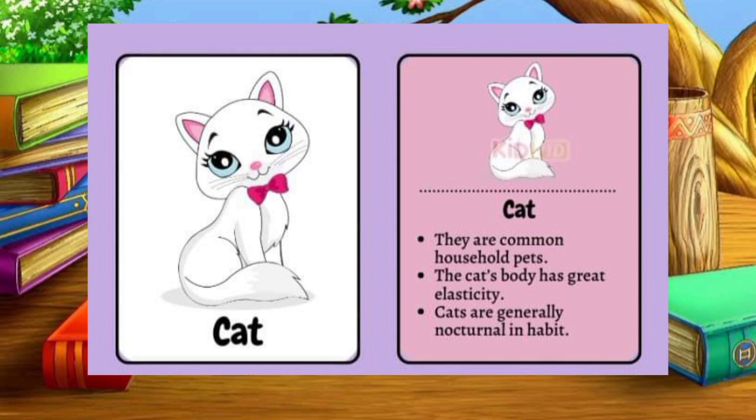Cat. They are common household pets. The cat's body has great elasticity. Cats are generally nocturnal in habit.